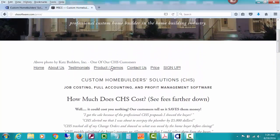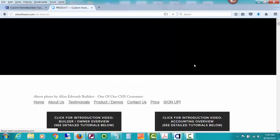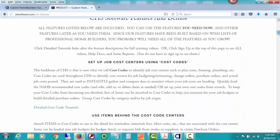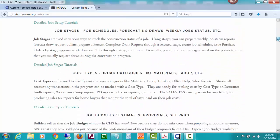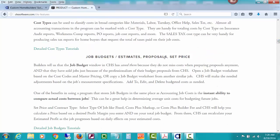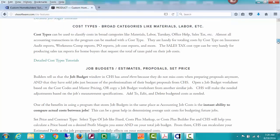But what I'd like to get to real quick and just point out before I jump into the program is that there is a full list of our features down here as you scroll through, with some blurbs and links to our very detailed tutorials and training about that area. These tutorials are available at the fingertips of people working inside CHS.